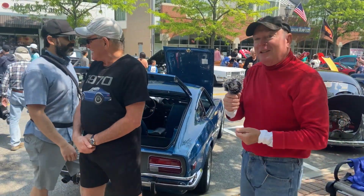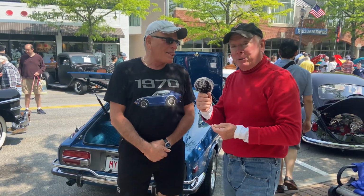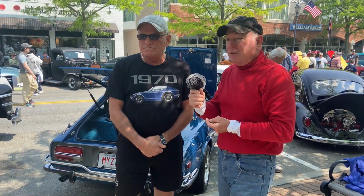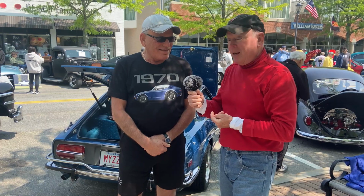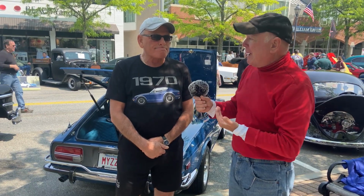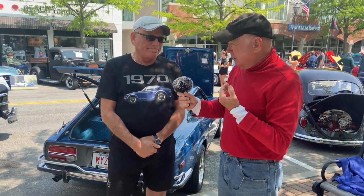Hello everyone, this is Steve Beach. We're back again at Wheels of Wellesley number 10. And as we had promised, we have a Datsun 240Z as one of the highlights of the show. Jeff Mader is the proud owner of this 1970 example. And this car has tremendous historical significance. So Jeff, give us a little background on the impact this had on the car industry in the North American market.